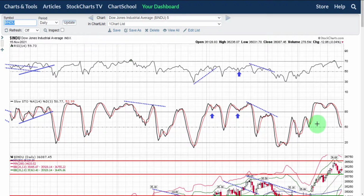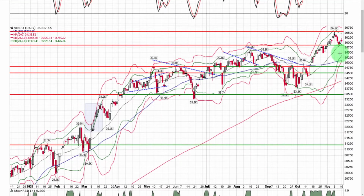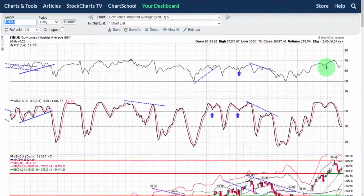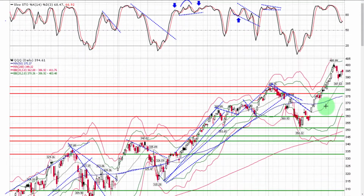The Dow Jones did close down. Stokes barely holding on to the 50 mark. RSI still okay. A bearish reversal day. Volume light. Lower highs, ultimate oscillator. MACD's already gone negative. Trip Qs, a down day. Stokes are attempting to hook back up, as is RSI.